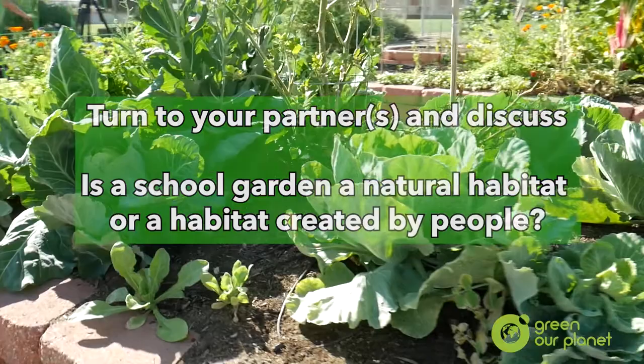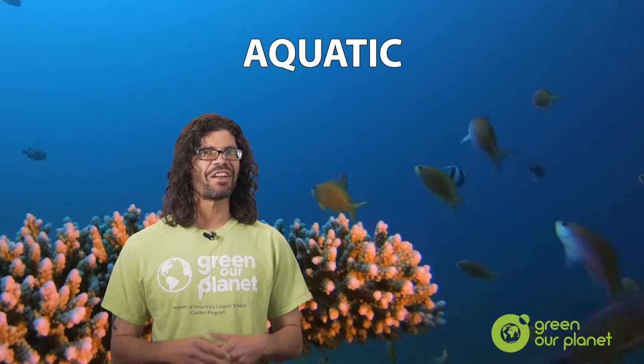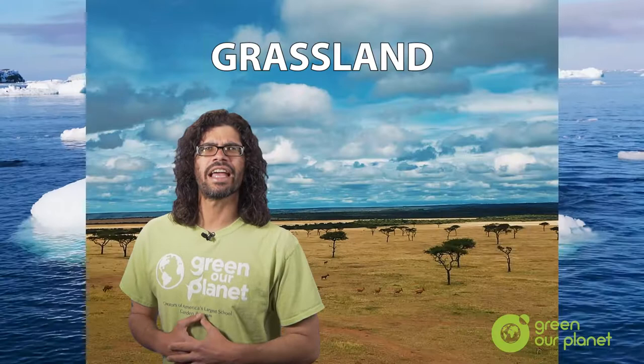Is it an aquatic habitat? No. Is it a polar habitat? No, it's not. Is it a grassland habitat? A rainforest habitat? A desert habitat? No, it's not. A school garden is a very special habitat that people create.